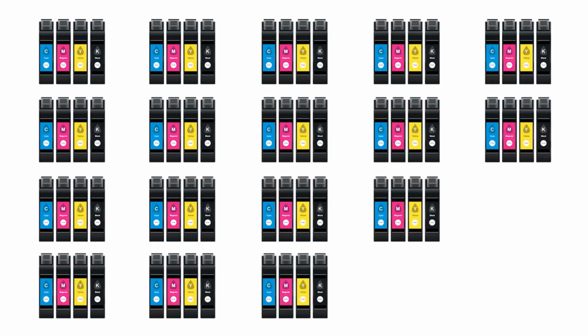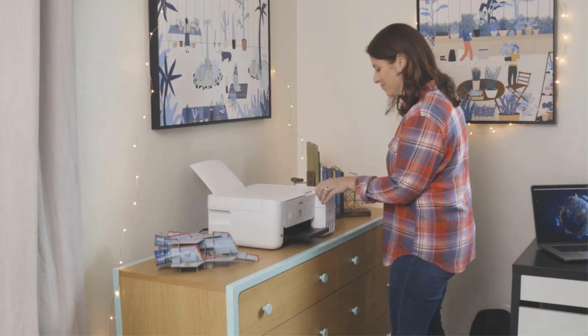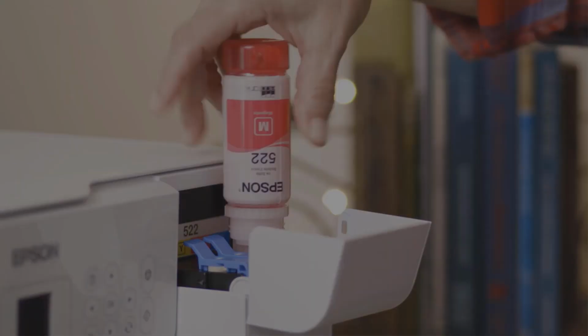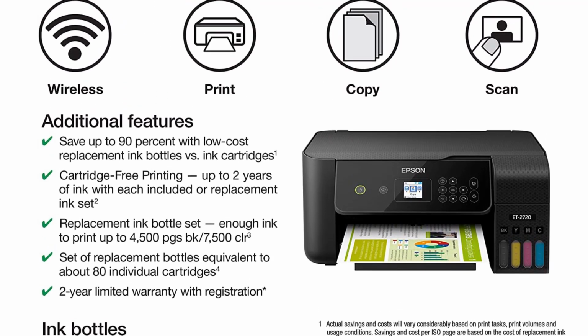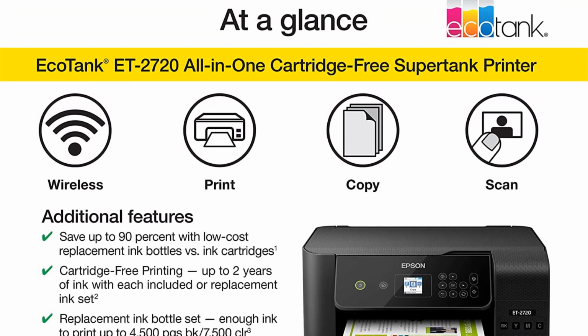Further, the Epson ET-2720 can print your documents at a speed of 10.5 ppm, which is above average for an inkjet printer. As for connectivity, this printer supports USB and Wi-Fi. The cherry on top is that the ET-2720 can be voice-controlled with the Alexa virtual assistant.